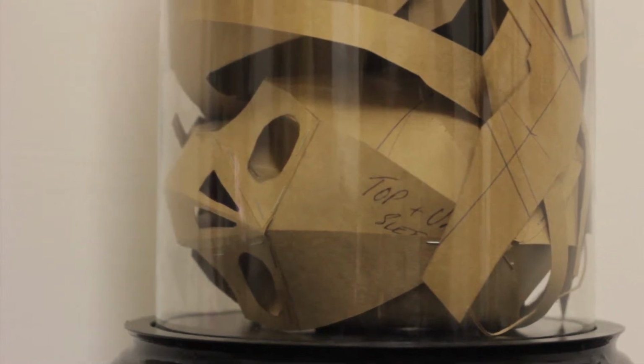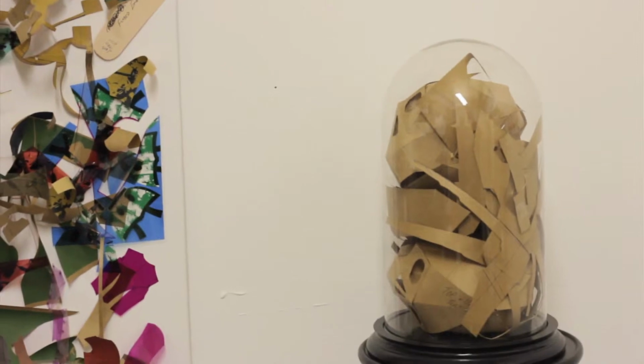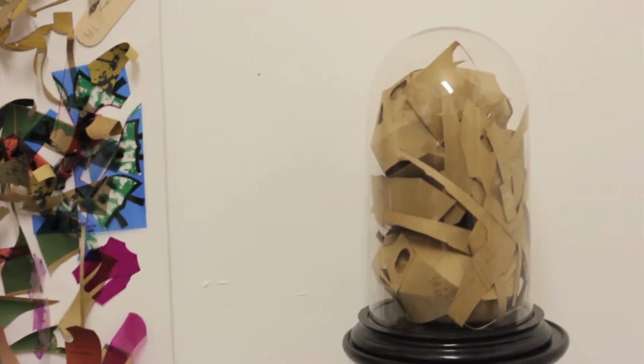And so there's a piece right there where I found a Victorian bell jar and sort of stuffed it with a lot of the negative pieces. I like negative space because it's the negative that makes the positive, and you can't have one without the other.